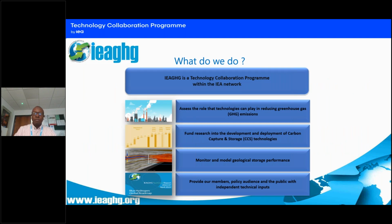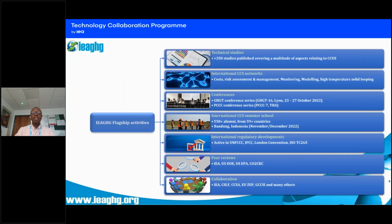As a technological collaboration program of the IEA, our mandates include, but are not limited to, the assessment of the role that technologies play in reducing greenhouse gas emissions, funding research into the development and deployment of carbon capture and storage technologies, monitoring and modelling geological storage performance, and providing our members, policy audience and the public with independent technical inputs. This slide presents some of the flagship activities conducted by IEAGHG, but because of time constraints, I will run through just a few with you.